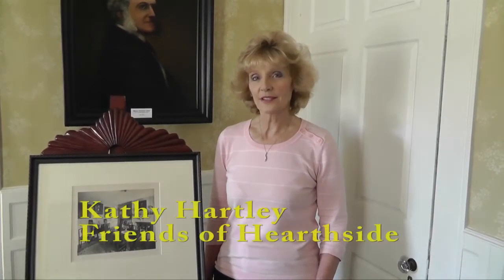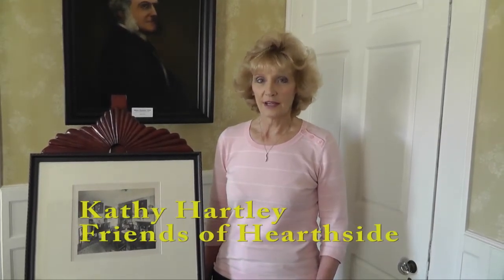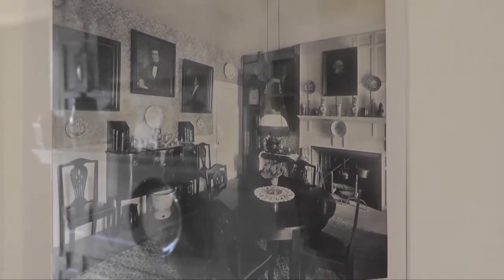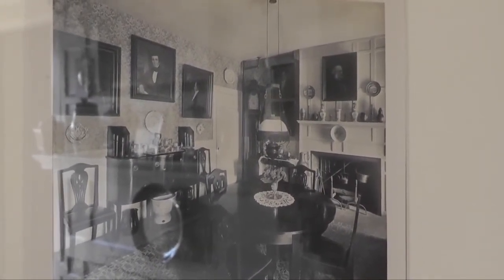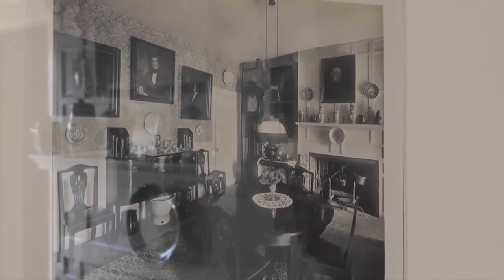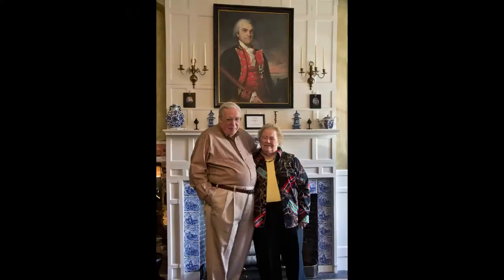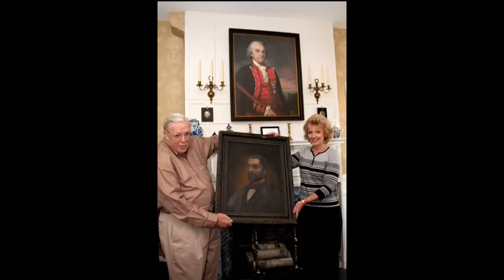In October 2013, this dining room at Hearthside was dedicated to the Talbot family. The picture that you see here is the dining room the way it looked in 1910 when the Talbots were living here. It was Arnold Talbot and his family that called Hearthside their home at that time. The portraits were handed down to Arnold's grandson, Bill Talbot, from Cincinnati. And recently, Bill Talbot donated these portraits to us.